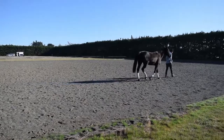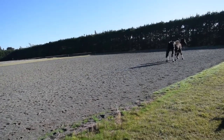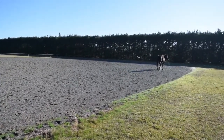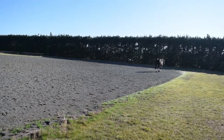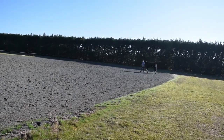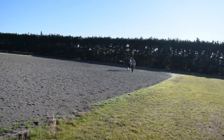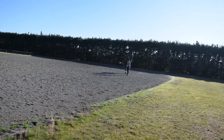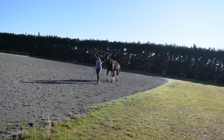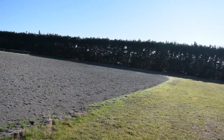Okay. What we can see in her stride is that her movement's quite asymmetrical, meaning that left and right don't do the same thing. There's a lack of symmetry in the hind movement. Normally that's associated with some hind end issues. You can trot her back now if you can. She might need some motivation. Good girl.